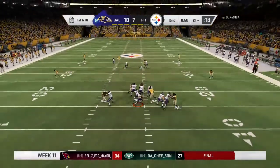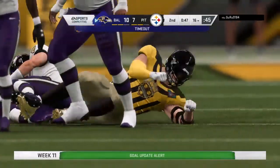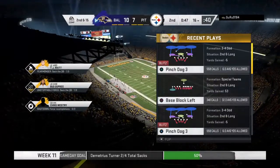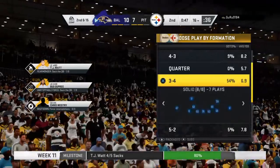On first down, Waldron. Nowhere to escape, and he goes down. Now the Ravens going to use one of their timeouts as the clock's going to stop with 47 seconds to go in half number 1.